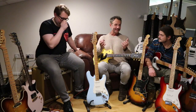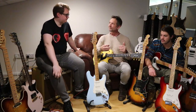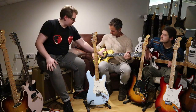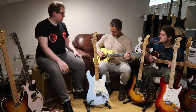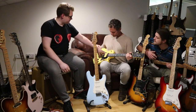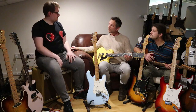Effectively, for the guys who are listening, it's still a single coil, but it's just heavily wound. Thicker. So yeah, more windings. I found out as well the width makes a big difference, because the windings are going a bit further around, it affects the way they pick up the strings or something like that.